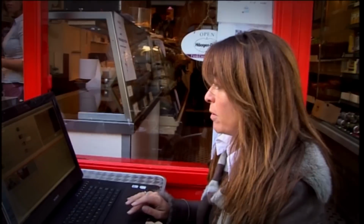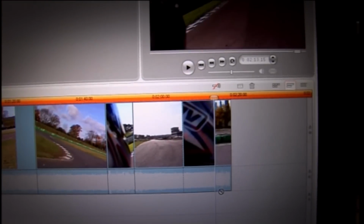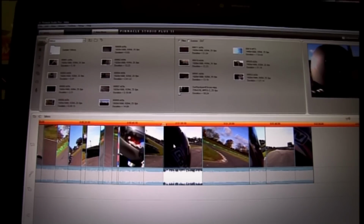Now this is great for me because it uses the classic timeline view. So let's say I'm going to take this clip, for example, left-click, drag it down onto my timeline, drop it in, there it is, right there, and then I can edit from here.